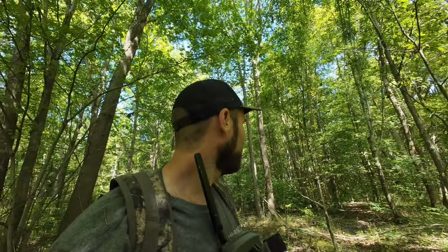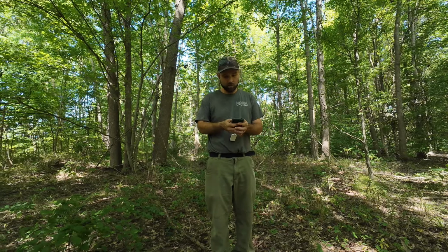Just going to replace these cameras here, and I'll see kind of what's working in this area. Lots of oaks in here. Good cover, cornfield around it. It's a little tiny. I mean, this woods probably isn't but 2 or 3 acres, but it could be something good in here. 280 pictures, which is a fair amount.